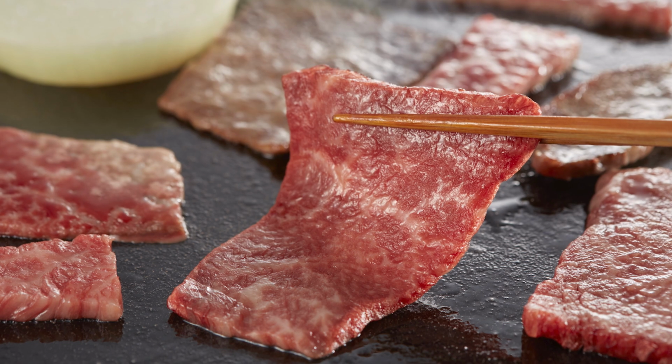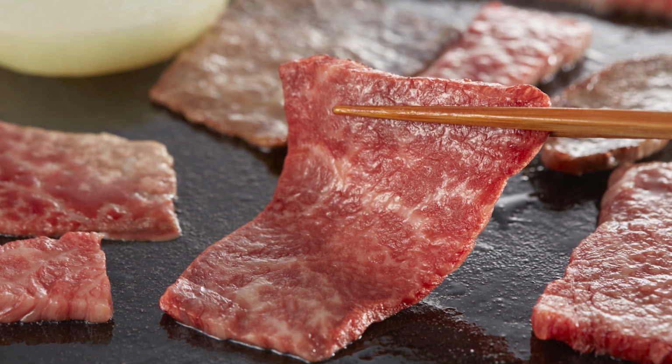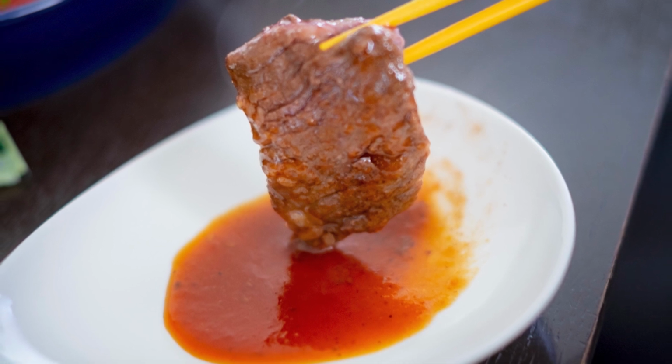Yakiniku is a dining experience that involves cooking meat, seafood, and vegetables on a grill over fire, with diners typically cooking the meat themselves. Beef is often the star of the show, and it gets a further kick of flavor from Yakiniku dipping sauce, made with soy sauce, mirin, and sesame seeds.